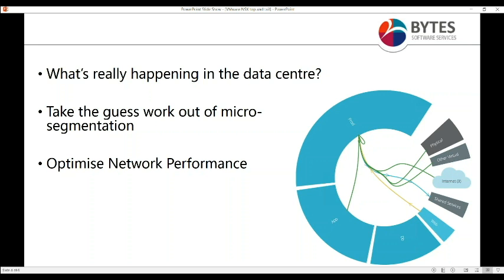And then the next thing, following on from that, is that by performing this assessment, we can help you to take the guesswork out of micro-segmentation. As the guys at VMware have already alluded to, the network insight tool can help us to see the flow of traffic between your virtual machines and to the external world, and it allows us to report back to you on what that looks like and how best you should deploy micro-segmentation, one, to make it secure, and two, to make sure that it's going to work properly straight away and you're not going to run into any issues and potentially close off application and port flows that you need to actually be open.